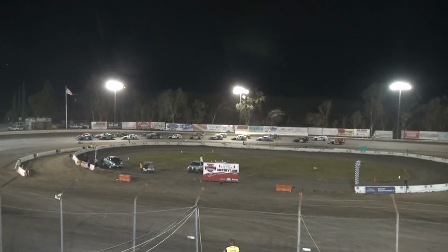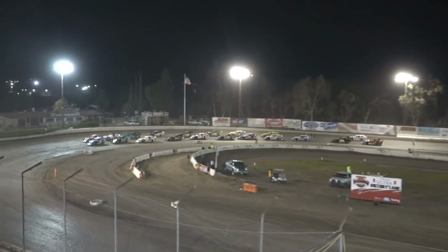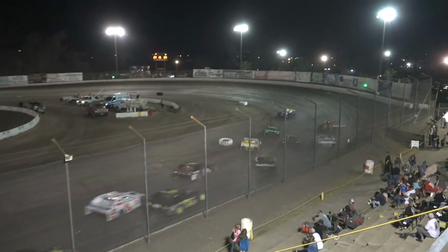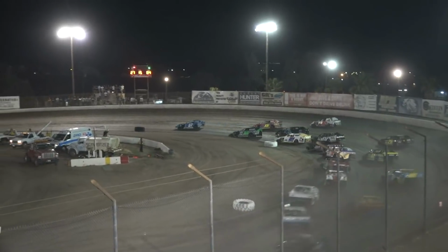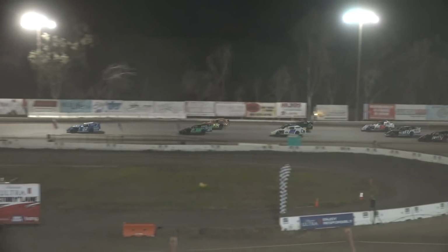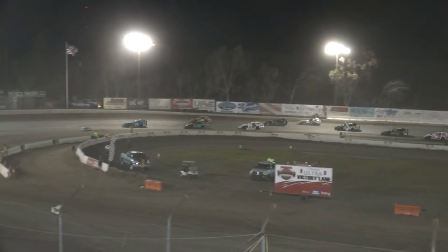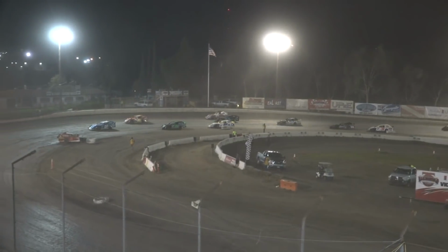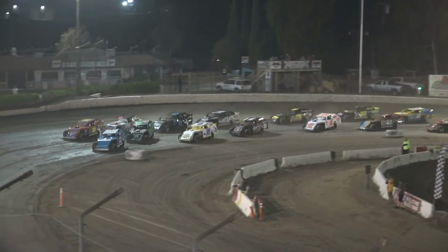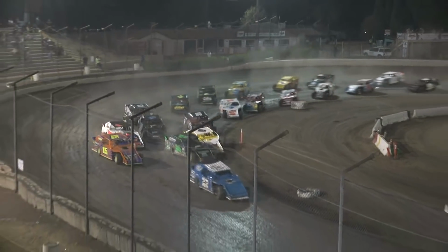The final main event here at Bakersfield Speedway. And we'll read your submissions. Green flag is in the air. Sport Mods into turn number 1. And we already have a caution. Trouble for the A machine of Farrell, who is sitting. Didn't make it. Full restart. Green flag. Sport Mods.